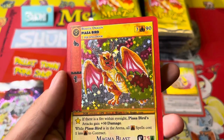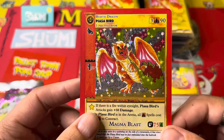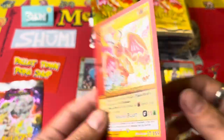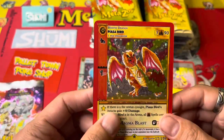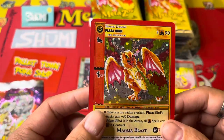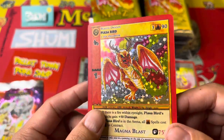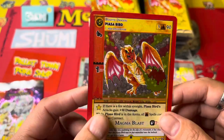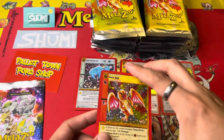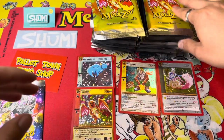Oh, my goodness, guys. A full hollow Piazza bird. He looks awesome. Sorry if I'm speechless, guys. He is one of my chase cards that I wanted to hit. I don't have the full hollow version of this. I only have a reverse hollow in Kickstarter. So this is a pretty cool hit for me. So let's put that right under that Babe. Alright, we're gonna keep going.